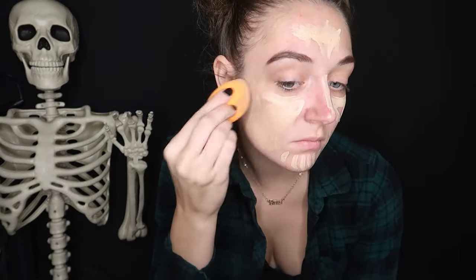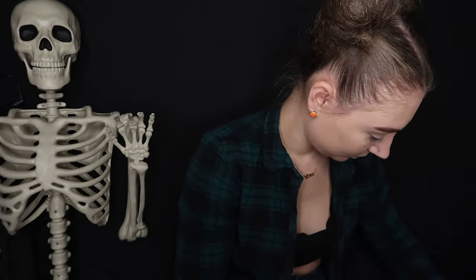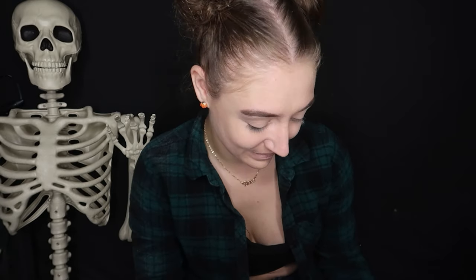So let's get this on. Now to powder it all down. Now to put your contour in place.